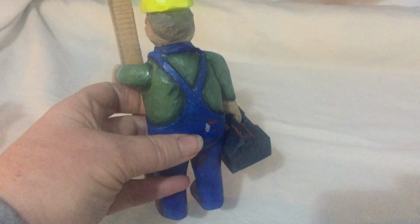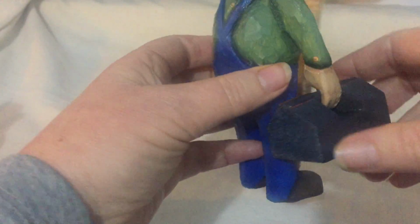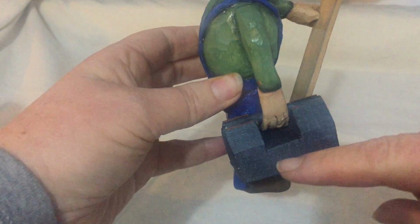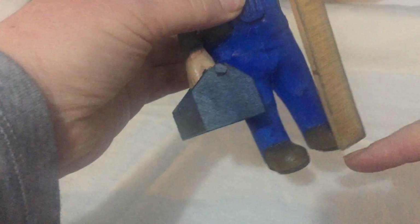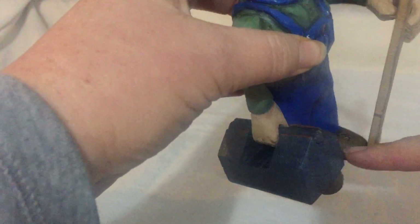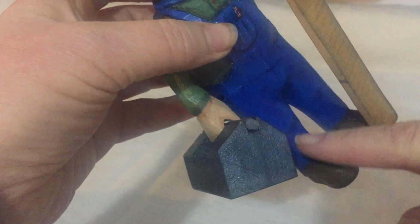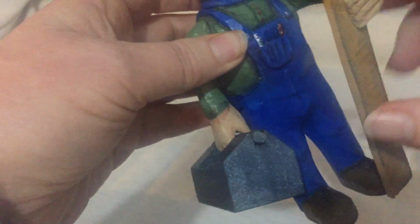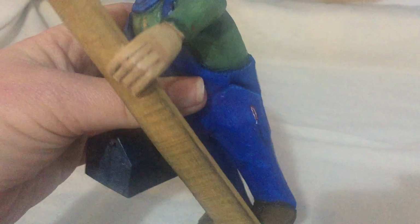Okay, he has one of those little set squares in his pocket. He has his toolbox, which is going to have a saw tomorrow. We're going to make a saw for him. He has his plank and his boots, including all the shoelaces and all the little marks in the folds of his clothes. And in his pocket here, he's got a ruler and a pencil there, a screwdriver in that pocket.